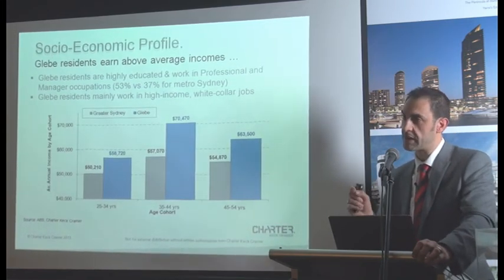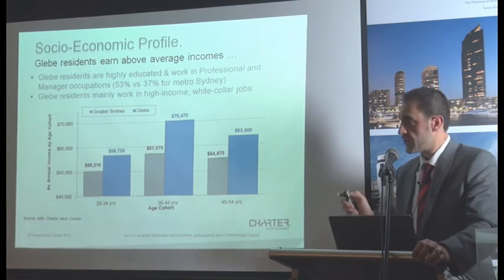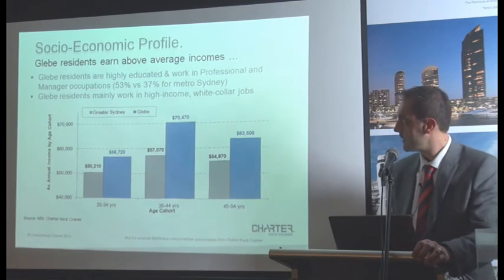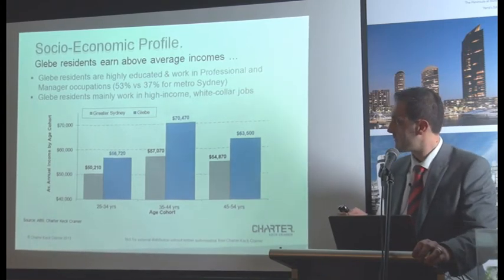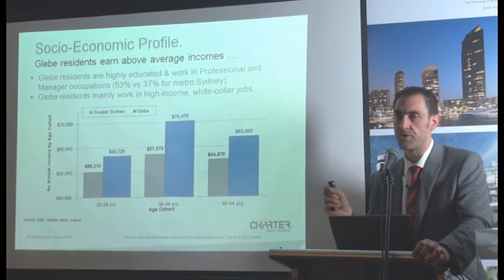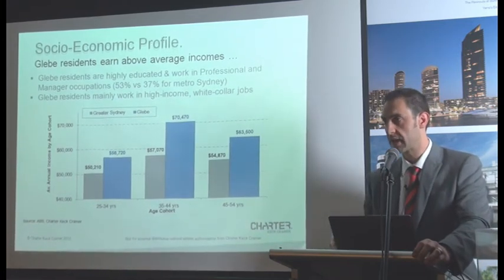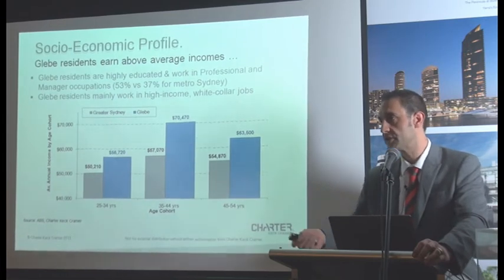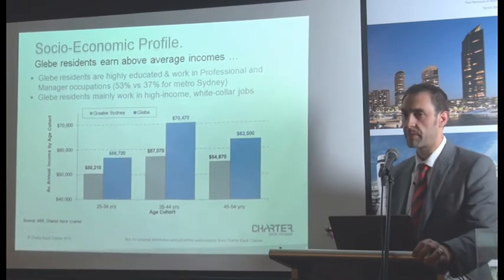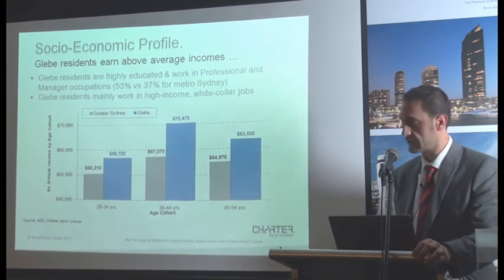But then you look at the same age group and you look at their earning capacity, and this is really interesting. That same age group, who have been the highest growing age group in Glebe, have a median household income that's about 40% more than, if my maths is correct, I should say closer to 50% higher than the equivalent age group across all of Sydney. So you're getting more people coming in who are earning relatively higher incomes. That's got to feed into a fairly dynamic housing market. And across all the age categories, Glebe's population is achieving higher incomes than you anticipate compared to the rest of Sydney.